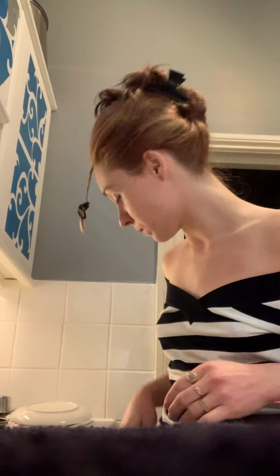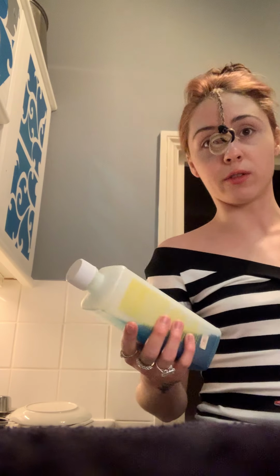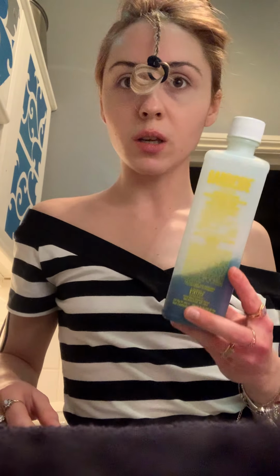You soak things like this in the Barbicide, yeah? Spray them down, put them in Barbicide, all right? Anything else? That's your own Barbicide. Do you want me to show them what Barbicide looks like? This is what Barbicide looks like. It's bactericide, fungicide, virucide. It kills everything, all right? And you dilute this with water.